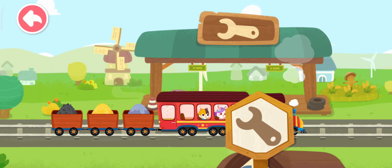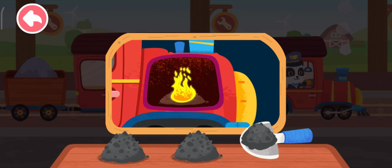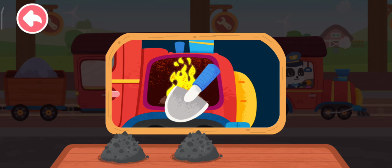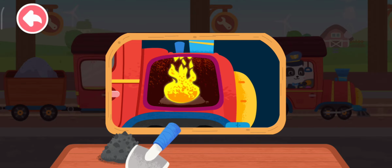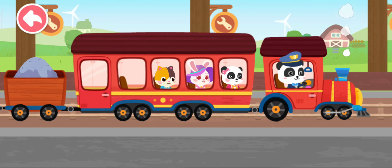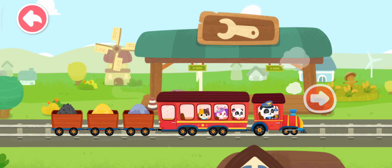We have arrived at the inspection station. Let's check the train. The coal is not enough. Let's add some to the train. Let's keep going. The train has been maintained. Let's continue on our journey.